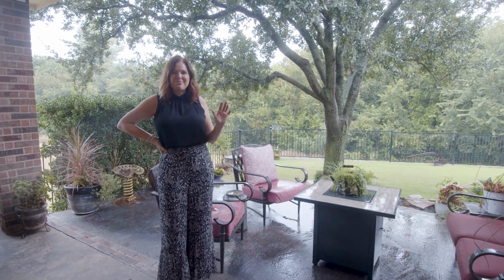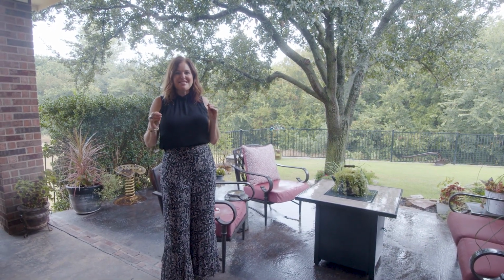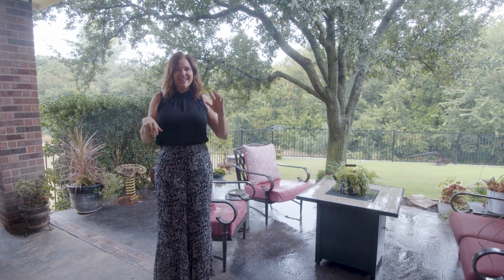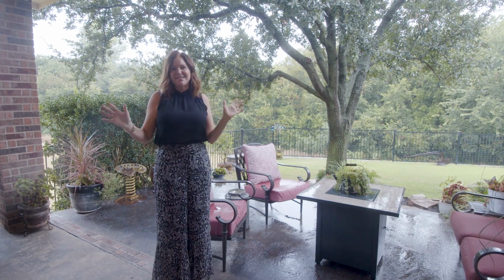Updated from top to bottom and located on one of the best lots in the neighborhood, this home is definitely a 10 out of 10. The home has a greenbelt to the side of it and a greenbelt filled with trees and a creek in the back, so it feels completely private.